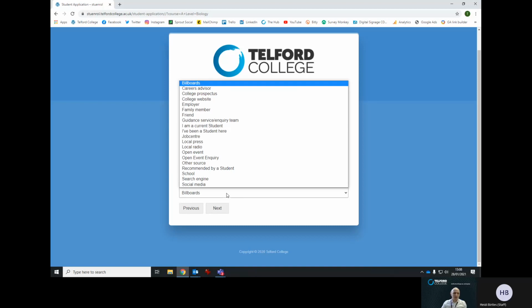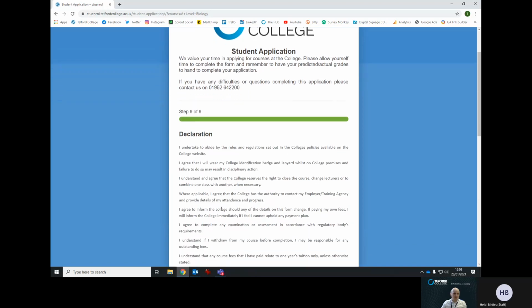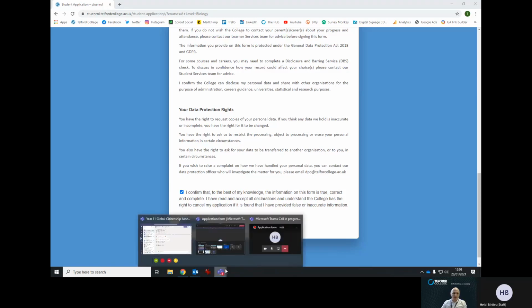And then just towards the end, a bit of marketing information. Where did you hear about the college mainly? Careers advisors do a fantastic job for us, so I'm going to click that one. And then this is declaration at the end, so you need to read this and understand it, and then click that tick box at the bottom, okay? And then click submit there. Now, I'm not going to do that because it will create another record in our system, but that is your application done and in.